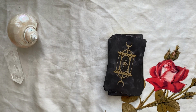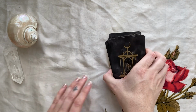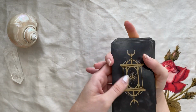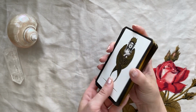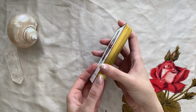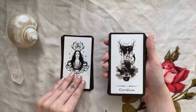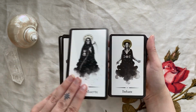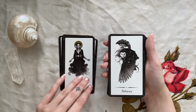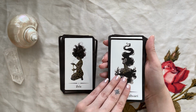I believe it's called the Witch's Oracle. Let me check. Witches of Legend. This was a Kickstarter. I got 2 of these, one for me, one for a good friend of mine. This is like a lantern back. They are also gilded. And these are famous feminine witch archetypes. Witchy characters at any rate.